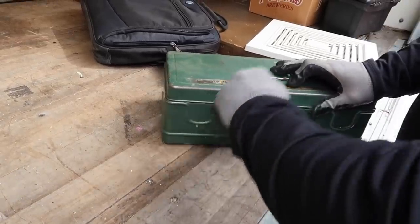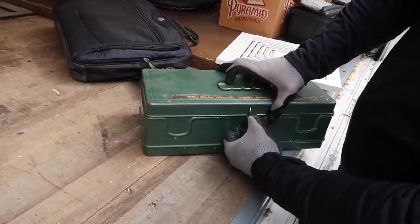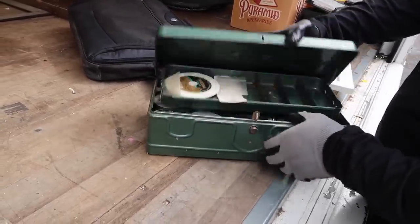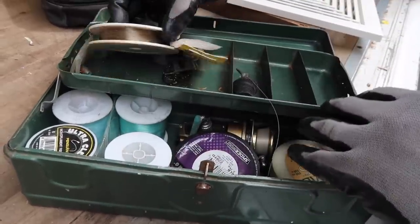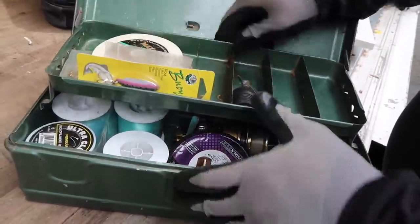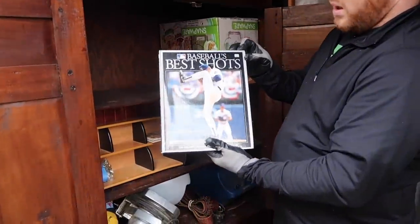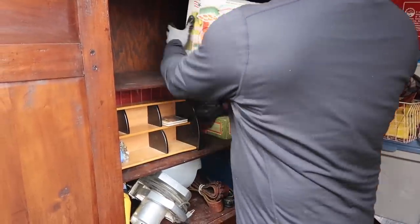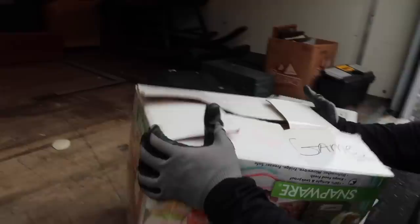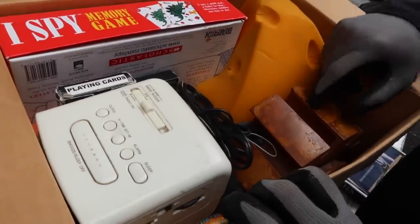I wouldn't know. I like the look. Oh, get in there. There you go. A rod. We got a lot of fishing stuff in that other unit, too. Pretty cool. Moving right along. Baseball? Sports? Games. I wonder what kind. They look too small to be a board game. Some games are worth money. Oh, maybe not. Oh, this is the old poker tray.